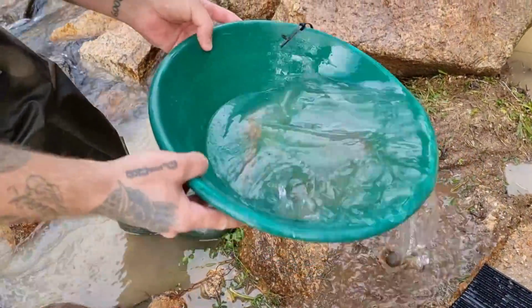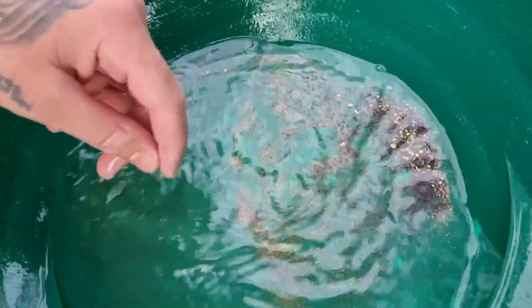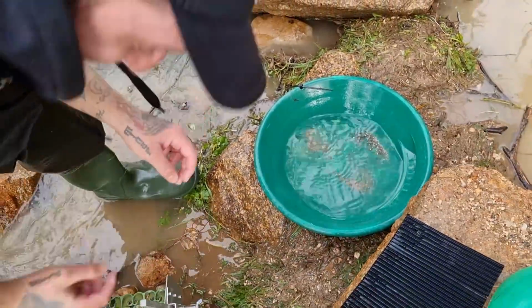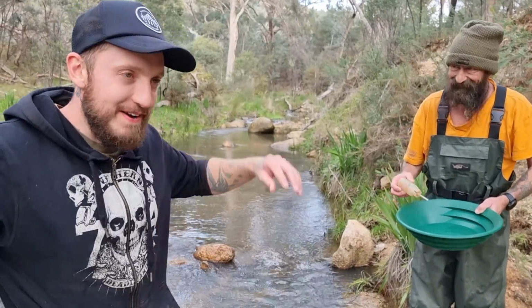No, that's just the top mat. That's just the V mat at the top. It's full of pickers and nuggets. Oh, yeah. Apparently, I'm buying beers.